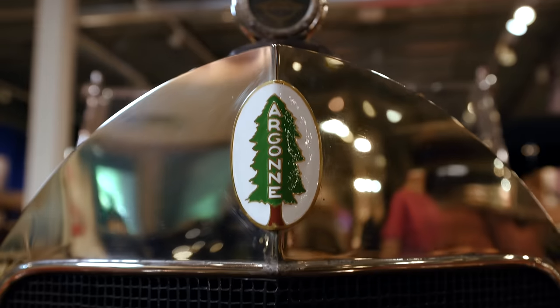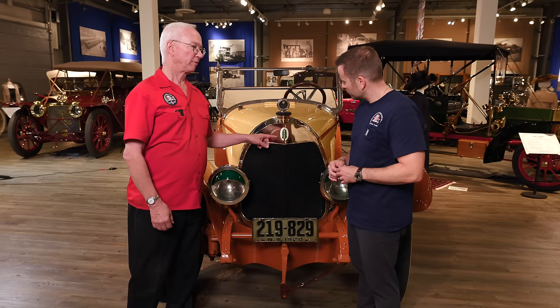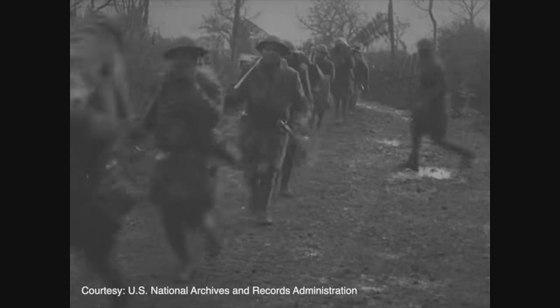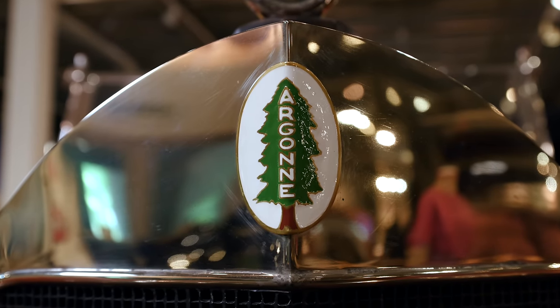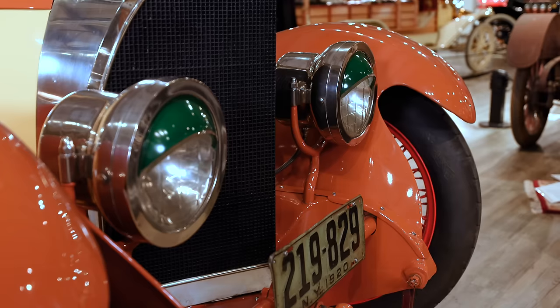Absolutely. The Argonne name comes from the Battle of the Argonne Forest in France in World War I. It was the heaviest, most savage battle that the American troops fought in World War I, and it was very fresh in the American memory. So it was a very recognizable symbol. The car has survived, just as we did in the Battle of Argonne. We won through in the end.